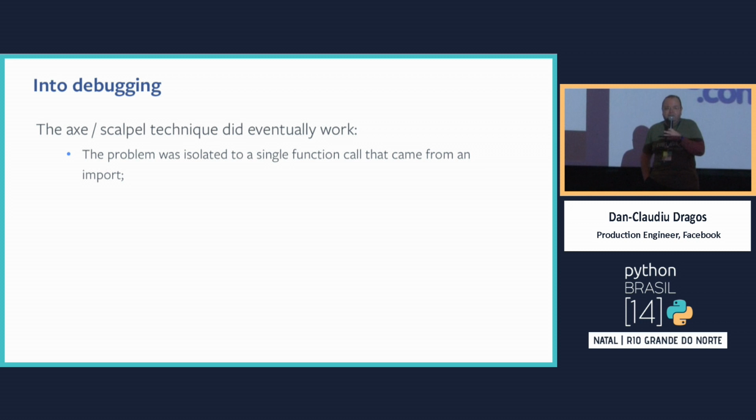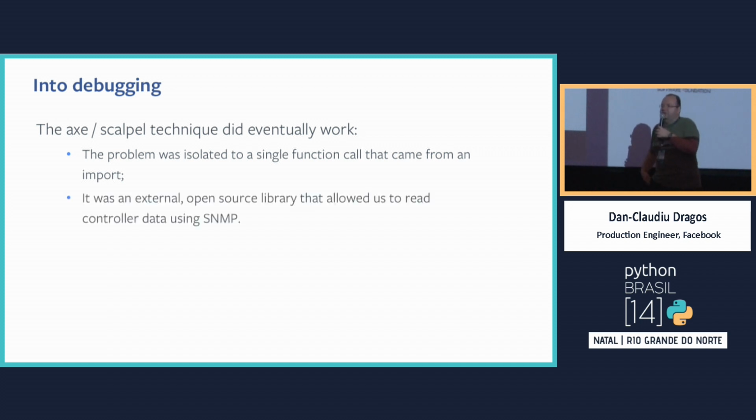We thought that was actually an import from a Python standard library, and this is why we kind of ignored that, because we didn't imagine that could cause a problem. But no, it was an external open source library that we were using to read controller data using SNMP.